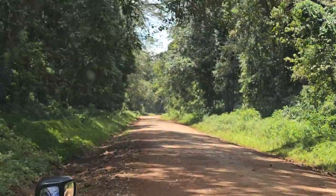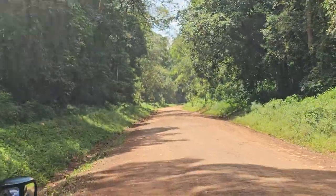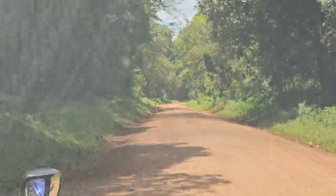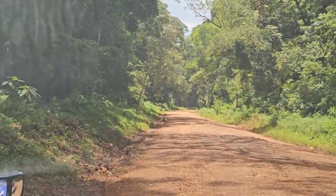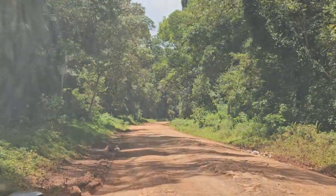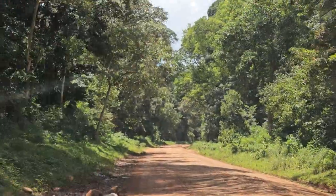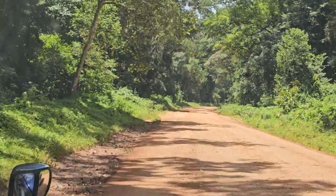Things that you can do here in Kakamega Forest. One of them being the nature walk. They have the long walks and they have the short walks. The guide fee for a citizen, a Kenyan citizen, is 500 shillings per head, and there is an entrance fee of 262 shillings for a citizen.